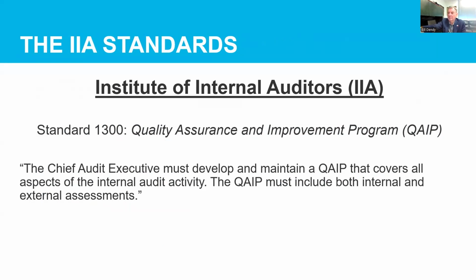You'll hear me talk a lot about the IIA. And one of the items in the standards relates to internal audit shops like ours at Rotary having a quality assurance and improvement program. The standard itself states that the chief audit executive, that's what the standards call somebody in my position, must develop and maintain a QAIP that covers all aspects of the internal audit activity.